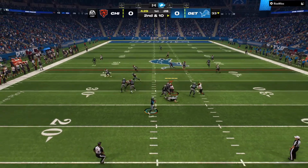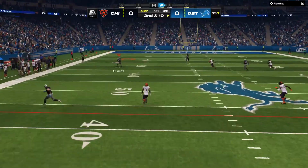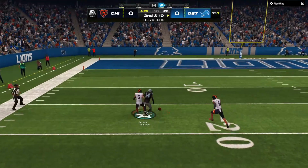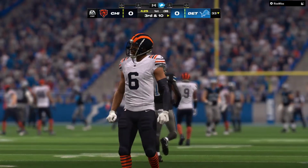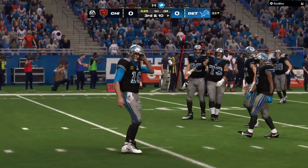Second and 10. Goff again. He'll let this go deep for St. Brown. And that's going to be incomplete. Good effort there trying to take a shot, but it's third down.